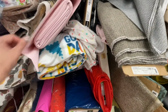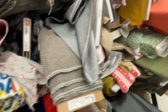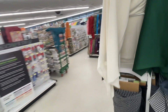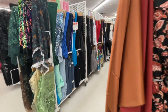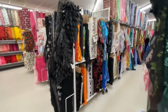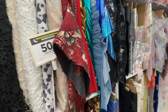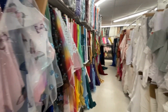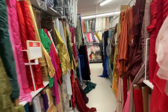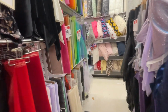Oh, remember, I'm only coming here for interfacing, everyone. I don't need anything else. I'm going to show you this, but I'm not going to look for everything else. I just want to show you the video, to see how huge this store is. Humongous. I already skipped like half the store because one of the kids out there is so loud, and I don't want people not to be able to hear what I'm saying. So look at that. You can play hide and seek here.